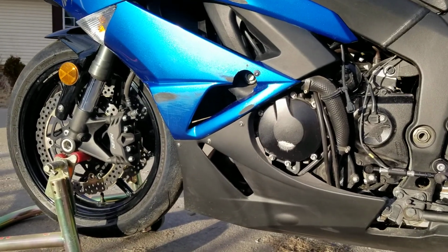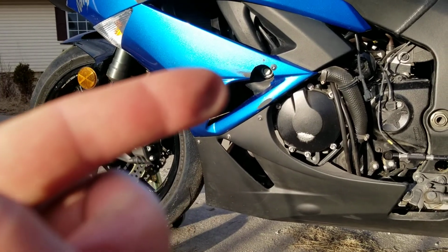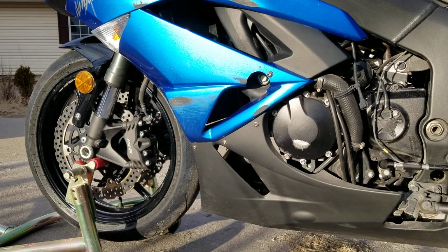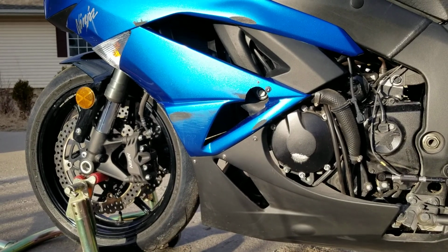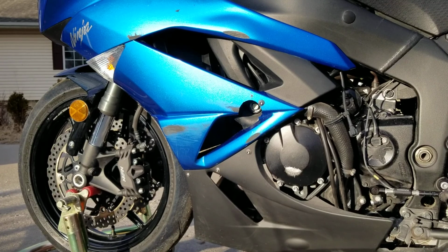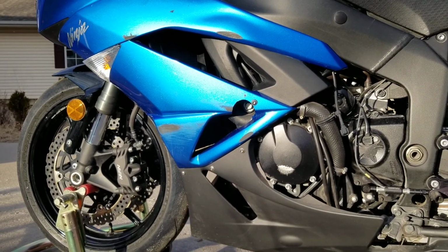You'll notice that after that incident, I started using sliders. I had those mounted on the bike, and you can see the plastic cut out there on both sides for a slider to go. But eventually I took those off after I felt more comfortable on the bike and wasn't as concerned about tipping over. But you can put them back on if you want.